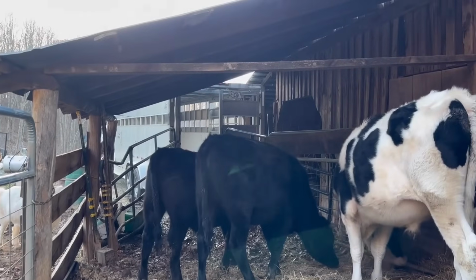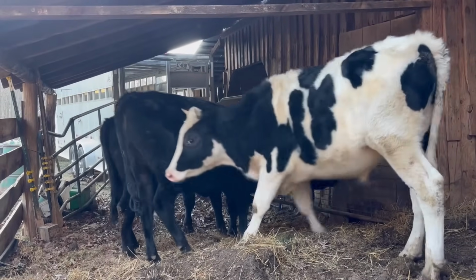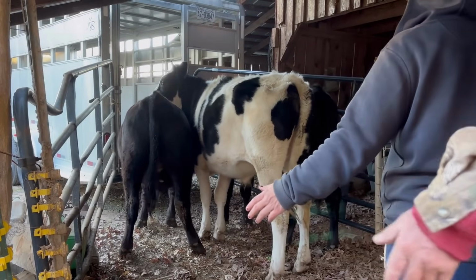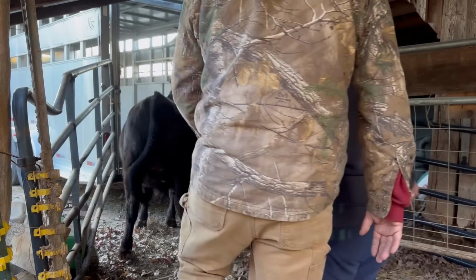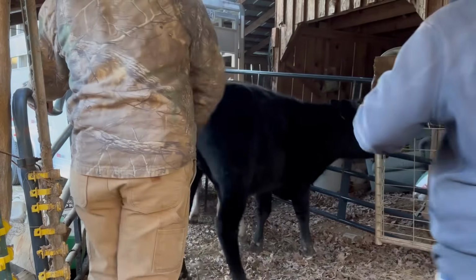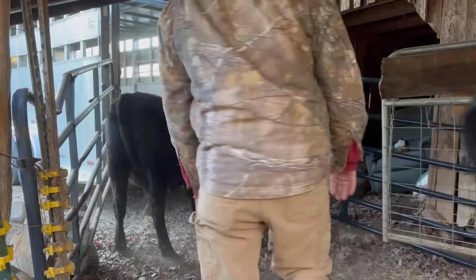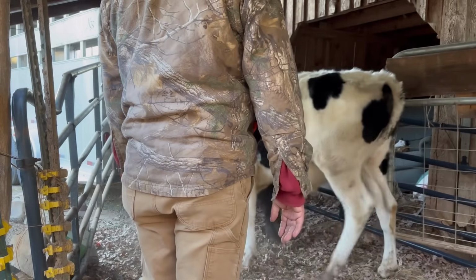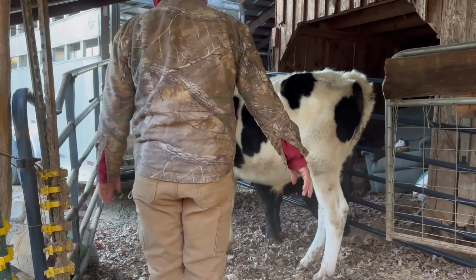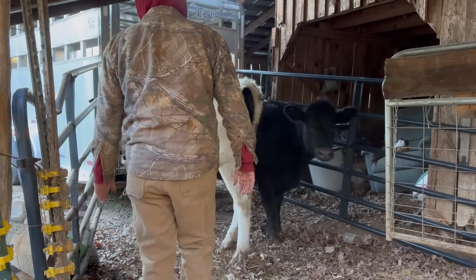Come on. Don't push him. Come on. Come on. Come on. Go on up in there. That black one almost went. He backed out. He stuck his head under that gate right there. Come on. Come on.